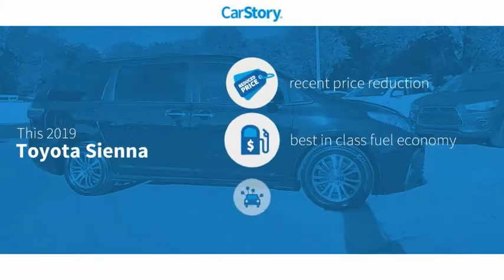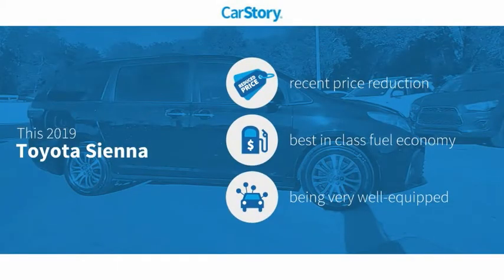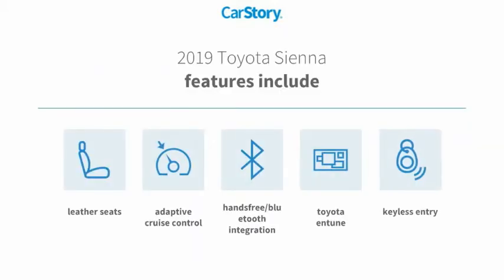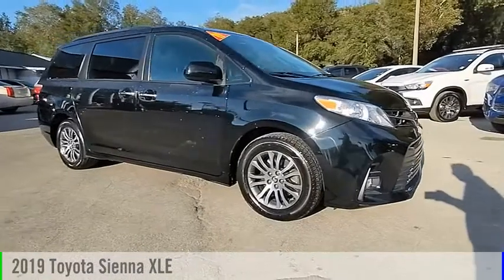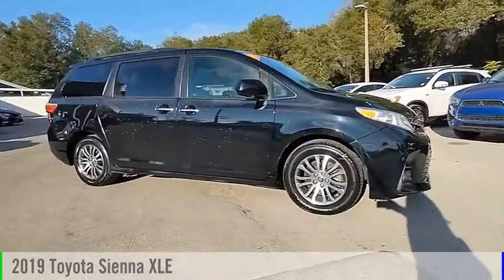Car Story research indicates this vehicle as having a recent price reduction, fuel efficient, and loaded with features. Features also include keyless entry, leather seats, adaptive cruise control, Toyota Entune, hands-free Bluetooth integration. With these ratings, you are going to love the 2019 Sienna.